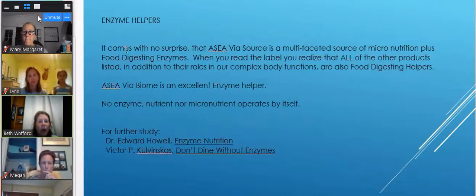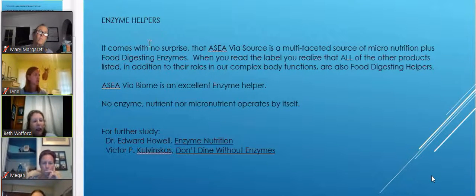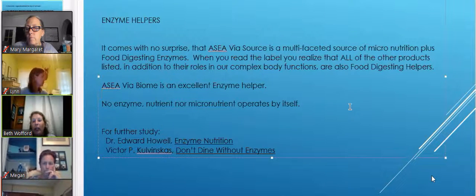Let me get this in. So, enzyme helpers. I have a book called The Complete Book of Enzyme Therapy, and it lists every ingredient that's on this Source bottle, from your B vitamins to your manganese, just about everything that's listed on this label is actually an enzyme helper. So no enzyme or nutrient or micronutrient operates by itself. When you have these all together, like in the Source, you're getting a lot more help than if you had them separately.